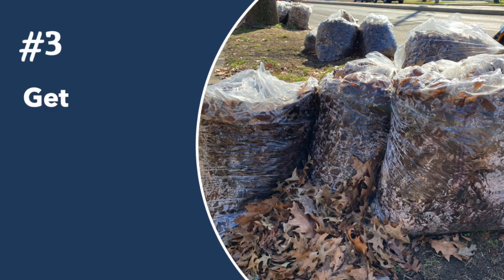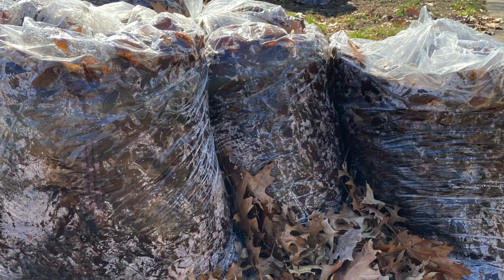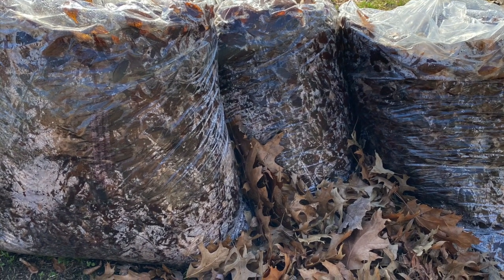Reason number 3 to keep some of your leaves on your property is that getting rid of them contributes to pollution. When you bag up your leaves and send them to the landfill, they break down in anaerobic conditions and produce methane, which is a potent greenhouse gas and a major contributor to global climate change.